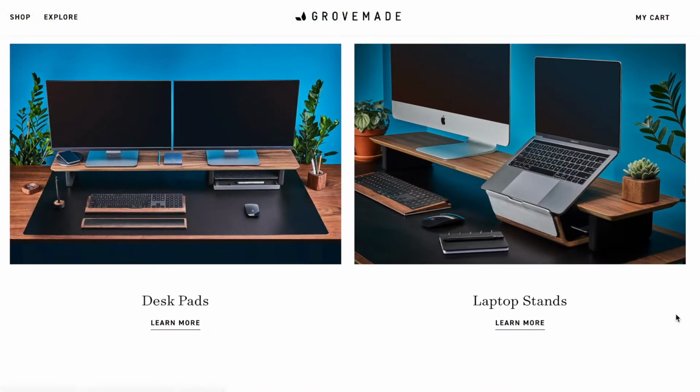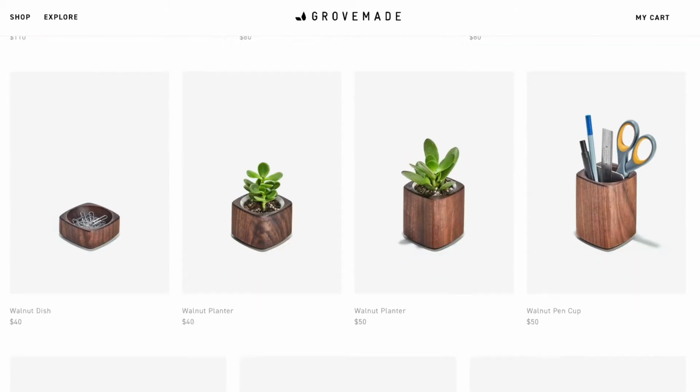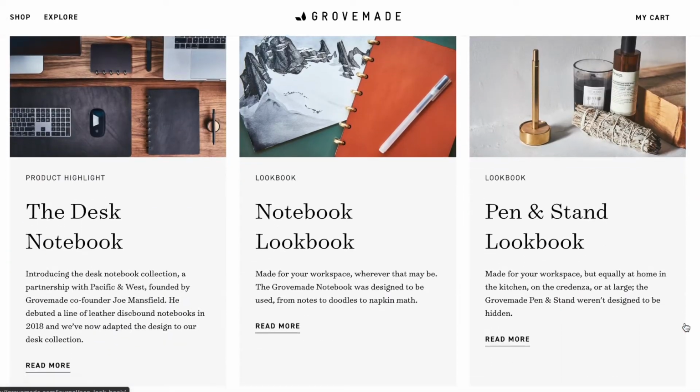So Grovemade products are handmade in Portland, Oregon, and they have this minimalist design, as you can see with some of the pieces that I got. And along with that, they specialize in designing desk spaces. So a lot of the inspiration I got for my new desk was actually just by looking at their Instagram.